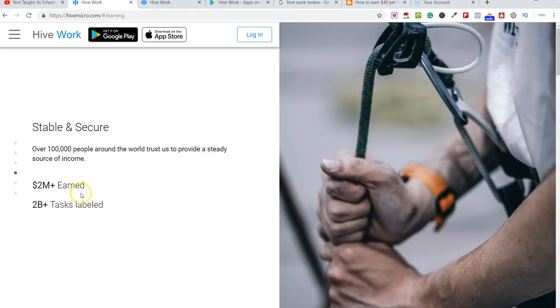Today, over 2 million has been earned, and they've also completed over 2 billion tasks of basically labeling boxes and other bits. So that one we looked at a minute ago, where you were selecting cars, is ridiculously simple, effectively micro tasks and micro jobs. So that is how you're going to be earning money with this.